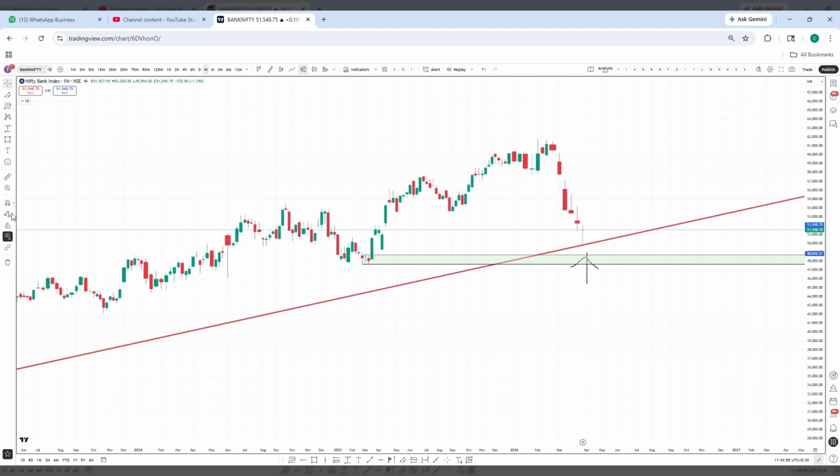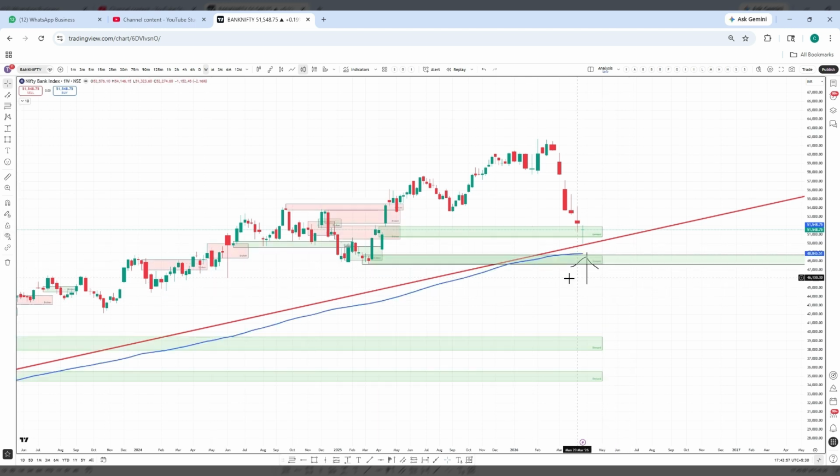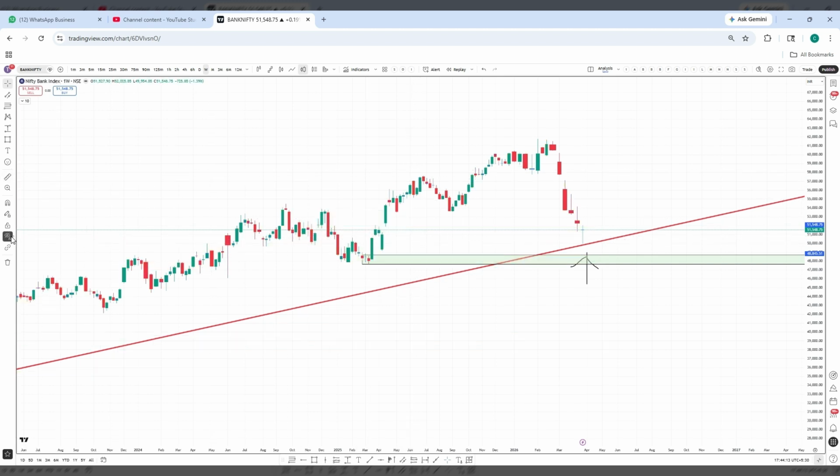Bank Nifty as well. So if I apply 200 EMA here, we have 200 EMA here, we have a trend line here, and we have another demand zone here, which you can see when I apply my indicator. You will see another demand zone here in Bank Nifty. So which is this demand zone? We have two demand zones in Bank Nifty, one of this candle. So now here we have a demand zone and we have a demand zone at the bottom.